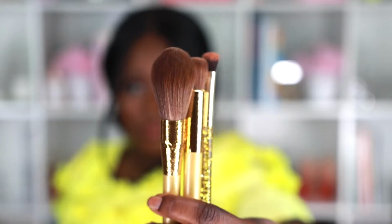Continuing on, there's some brushes from MOTD Brushes, and I'm gonna open it up. Excuse all the unboxing ASMR. Ooh, I love this. They're golden brushes. So this is a bronzing brush, which is perfect because you can just dip it in your bronzer and apply it where you want to be bronzed and sculpted.